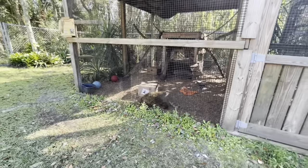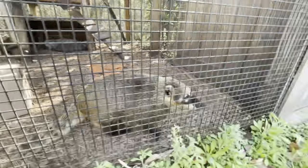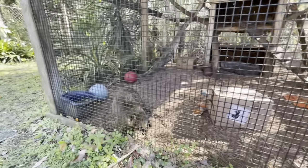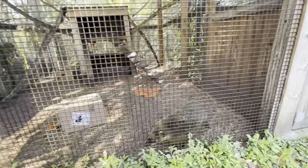A coatimundi. What does he look like to you guys? A skunk. An anteater. A raccoon. These are related. This is South America's version of a raccoon. In Costa Rica, yeah, they're everywhere. They'll steal your food. They'll steal everything. He came out of the tree and landed on our table, and we took off and ran in the house. That sounds like a coatimundi.